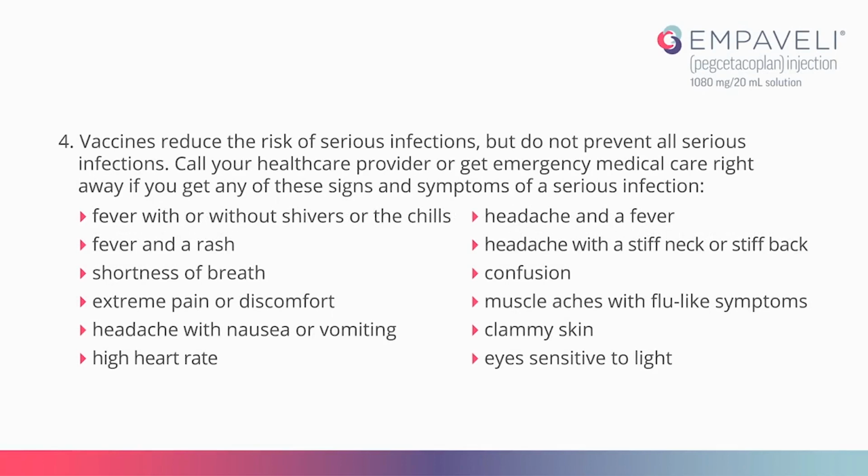Vaccines reduce the risk of serious infections, but do not prevent all serious infections. Call your healthcare provider or get emergency medical care right away if you get any of these signs and symptoms of a serious infection. Fever with or without shivers or the chills, fever and a rash, shortness of breath, extreme pain or discomfort, headache with nausea or vomiting, high heart rate, headache and a fever, headache with a stiff neck or stiff back, confusion, muscle aches with flu-like symptoms, clammy skin, eyes sensitive to light.